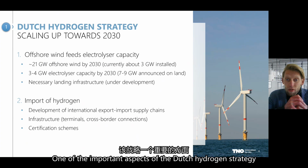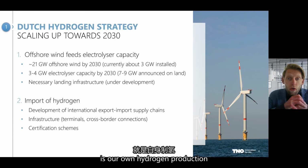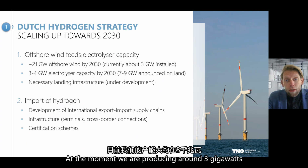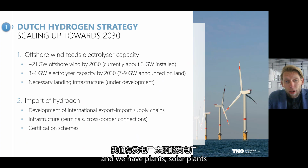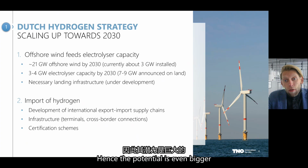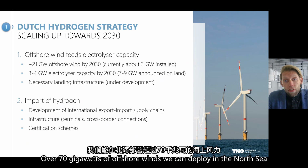One of the important aspects of the Dutch hydrogen strategy is our own hydrogen production. Within the North Sea, we've got an enormous potential of offshore wind energy. At the moment, we are producing around 3 gigawatts, and we have solid plans up to 2030 to go to 21 gigawatt of installed capacity of offshore wind energy. And the potential is even bigger. Over 70 gigawatt of offshore wind we can deploy in the North Sea.